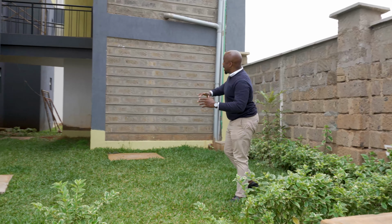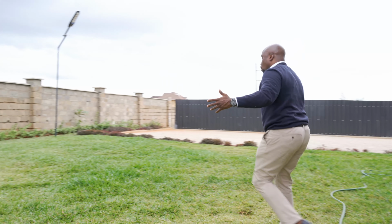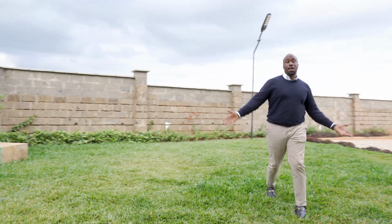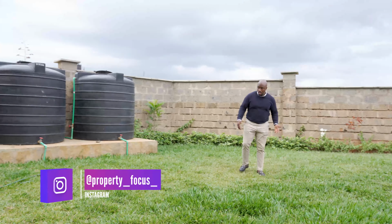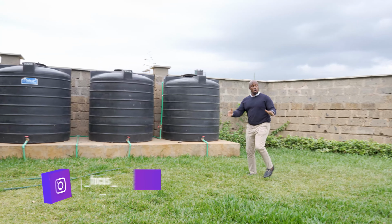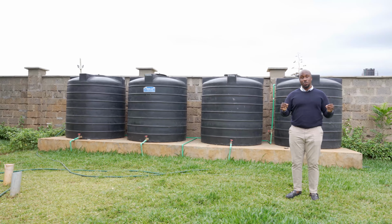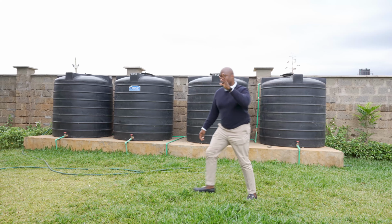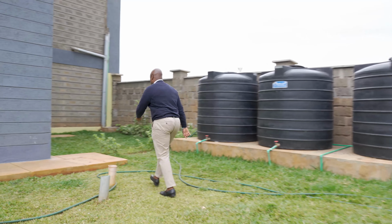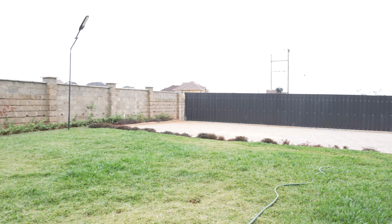But what is also so cool, and the developer is also going to talk about this a bit later, you've got all of this space. You could host your events, you could have your birthday parties, your barbecues all over here, and it's just so conducive in this quaint, serene neighborhood. You can hear the birds chirping. Magnificent. Let's go. Come along. Let's go have a look at the rest of the house, because I know you want to see what's upstairs.